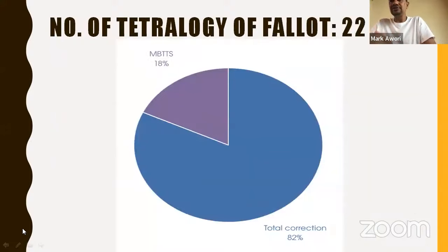So this is really now the tetralogy of Fallot experience. It's 22 patients over that period. So you can see it's not a lot of patients, but we just want to show you what we've been able to do. 82% of them were total correction, and we still had a few cases where we did shunts.